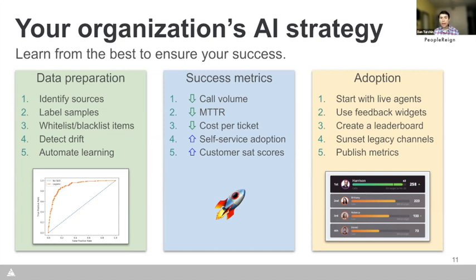Consider sunsetting your most expensive channels. So we talk about shifting the support burden left from your most expensive channel to your least expensive channel. Well, this is a good way to think about it. So sunset the email channel, let's say. Email is notoriously the most expensive, least effective channel, followed by voice.